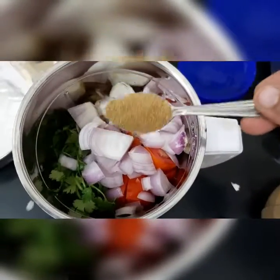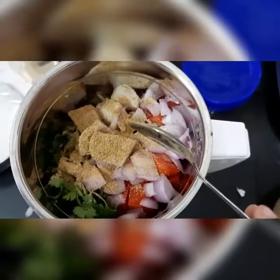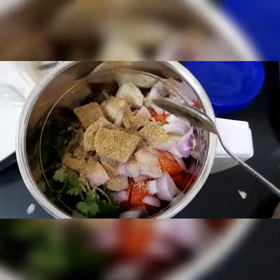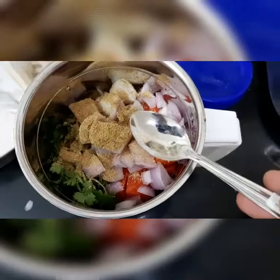Putting in my 1 teaspoon of coriander powder, and I'm just going to spread this around. You don't need to add water into this mix because the tomato juices will liquidify it as it is. So don't need to worry about it. Let's go ahead into blitzing it.